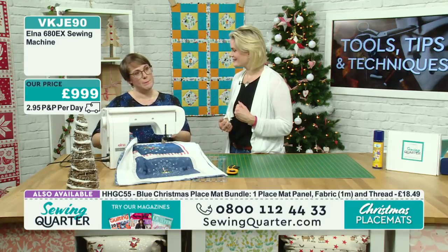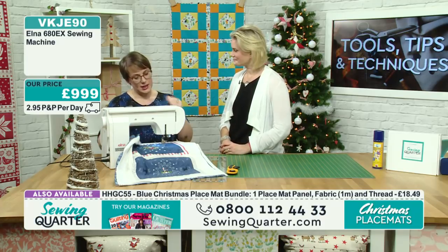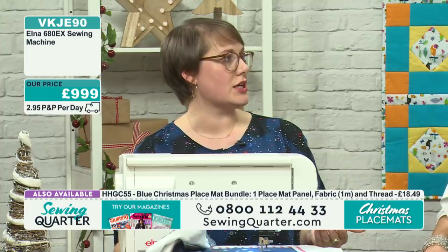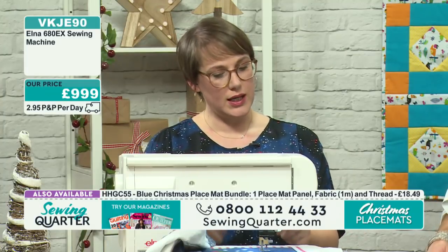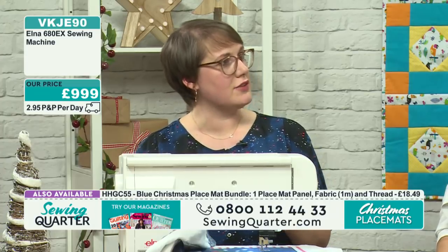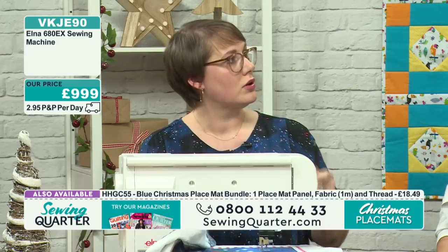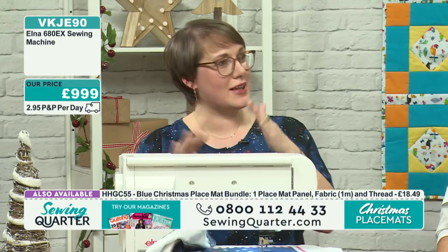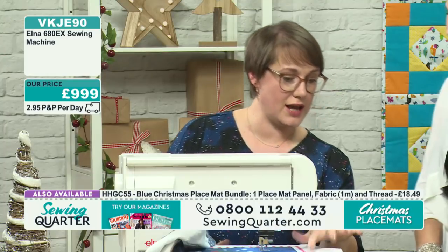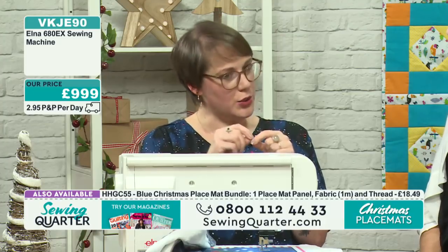So if I move the fabric very quickly and the machine is going slow, that's going to make big stitches. Whereas if the machine's going quickly and I'm going quickly, it should get nice and even. But if I start to slow down and move quickly, it will change. So probably I slowed down up here, so I'm probably going to have some slightly bigger stitches. If I pause, it's going to end up with a little knot.